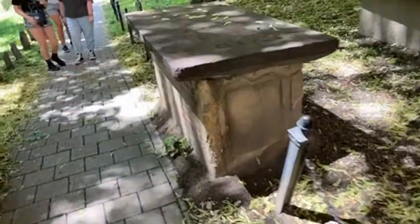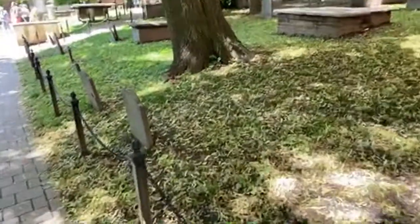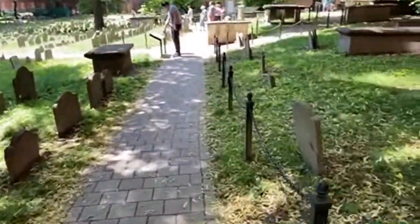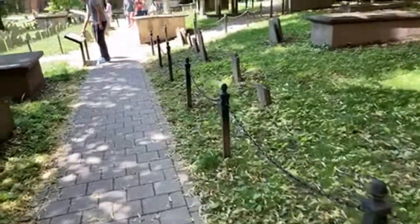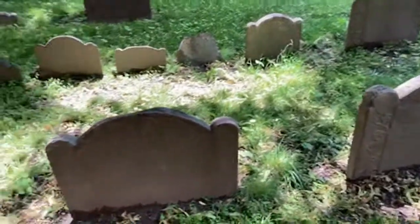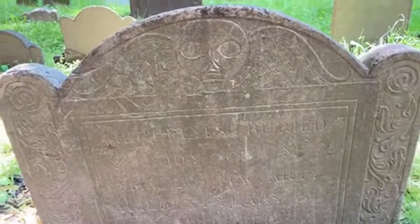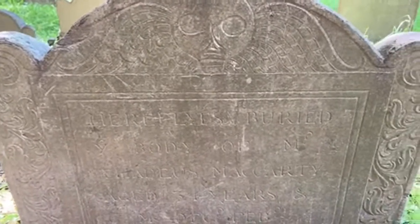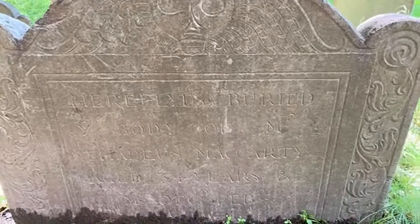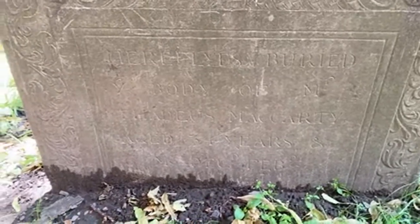Somewhere back here is Paul Revere's tombstone. Right at the very back here. Ah, look at this here. What's this? This is some clearer writing. Again, there's your Death's Head. Here lies buried the body of M.F. Hadius McCarty, age 34 years, 6 months, December, February. I can't see a date on it though.